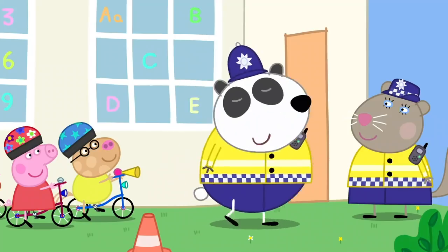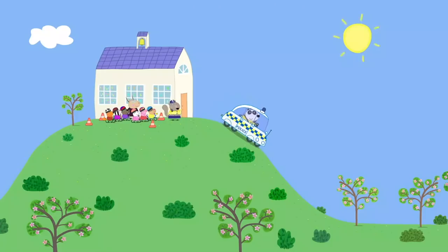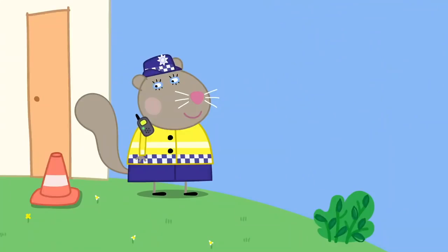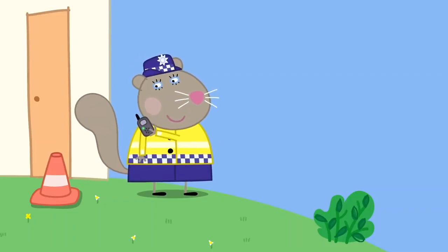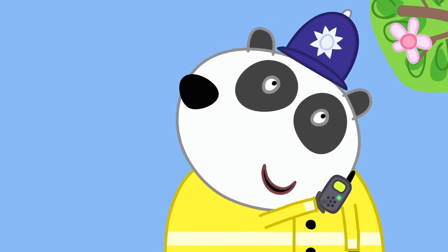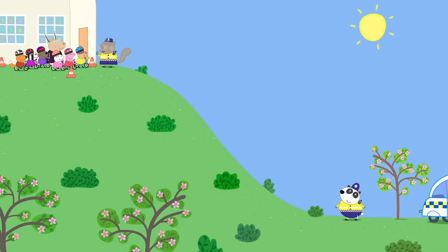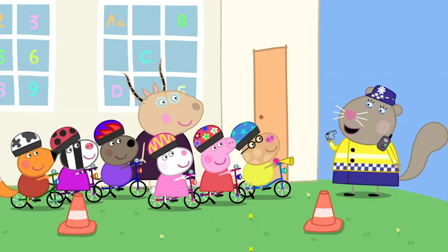Now for the last bit of the lesson. Where's he going? Police Officer Panda is driving to the bottom of the hill. Calling Police Officer Squirrel, over. Can you read me? Over. Read you loud and clear. Over. The police have special phones to talk to each other. I'm in position. Over. Now, when I blow my whistle, I want you all to cycle down the hill and use your brakes to not bump into Police Officer Panda. Okay.